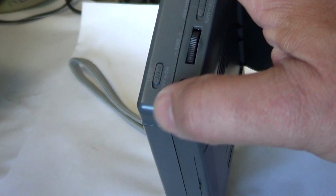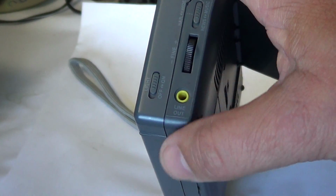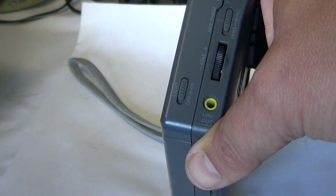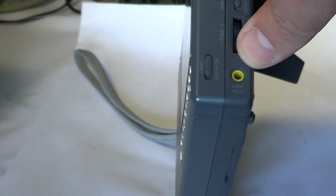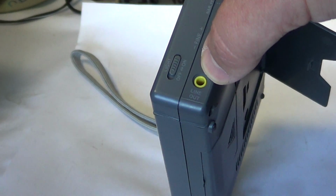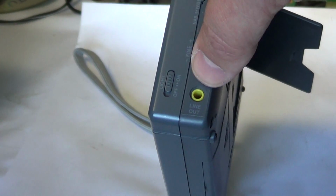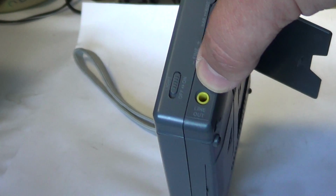One of the nice features at the bottom here is that it has a little audio out, a line out level, so you can plug it in to record on a recorder. It's really a line out level, so any line in of any type of amplifier or receiver will accept this. It's also a great little plug if, for example, you want to decode digital signals with a computer.